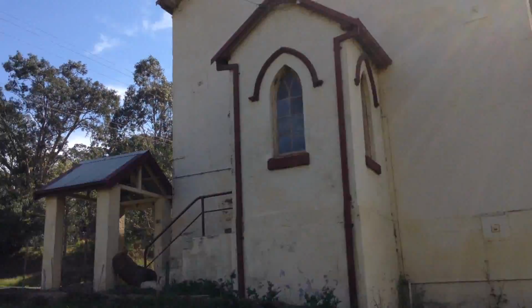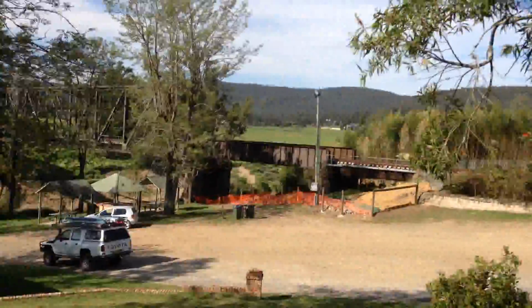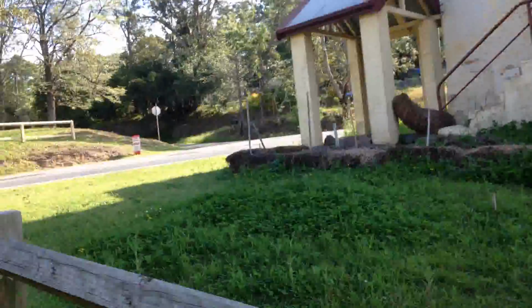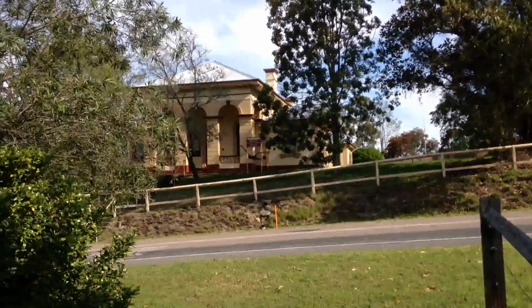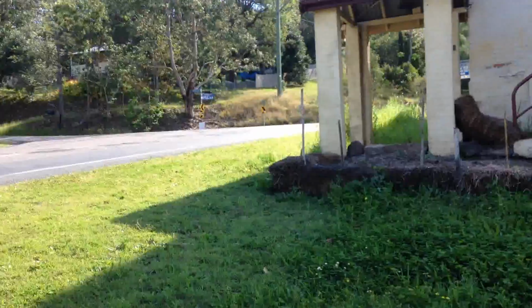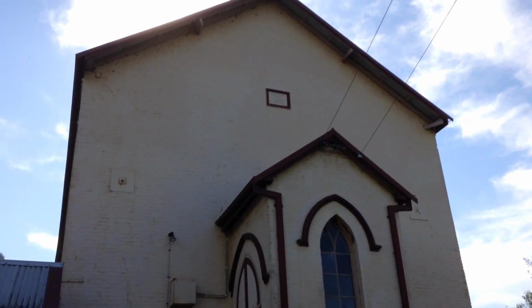Alright, we'll give it a go here and see what we come up with. This is a railway bridge there. And we'll see if there's anything in here. Courthouse across the road. Old courthouse, it's now a museum. Beautiful old church here. This is an oldie. St. Anne's Church.